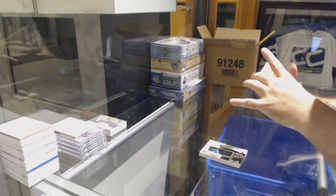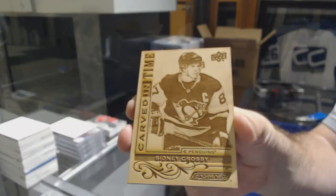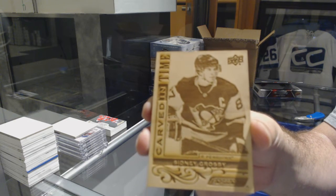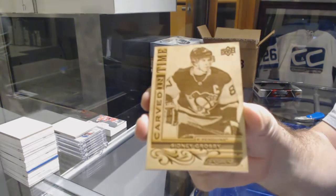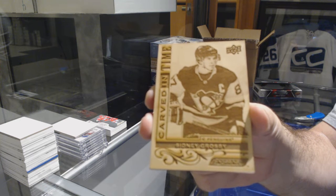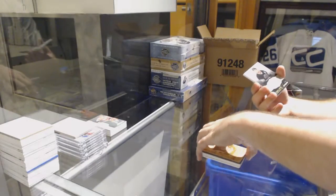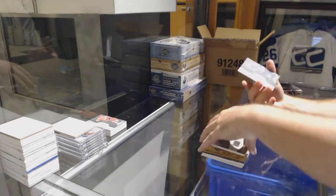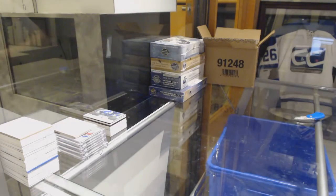Carved in Time for the Penguins, Sidney Crosby. Carved in Time, Sidney Crosby. Beautiful. For the Los Angeles Kings, Remnants /100, Rob Blake. And for the Blues /49, Tarasenko. Those Carved in Times are a pretty special card.